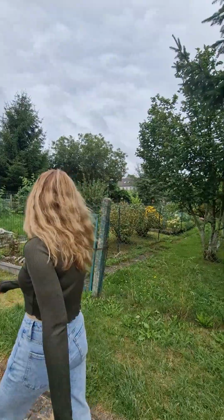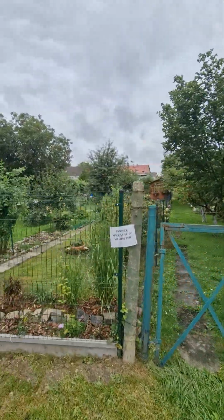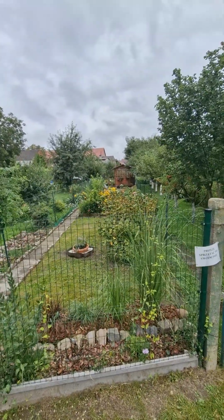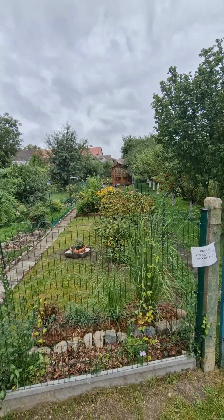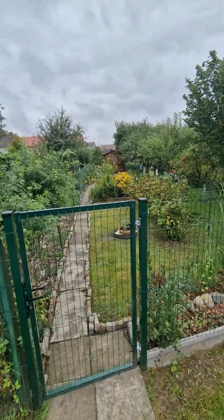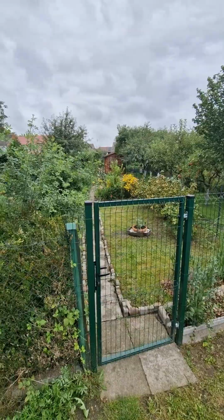So you can see a typical Polish garden. It's obviously someone's garden, but it's also like an allotment. You'll see this quite a lot. They'll use the garden to actually grow crops. They've got some flowers. This person looks more interested in a flower bed, but I can see some crops in there as well.